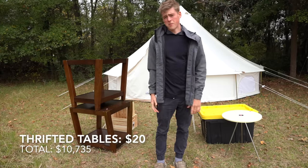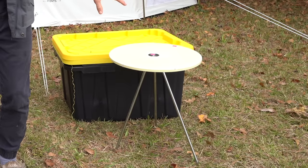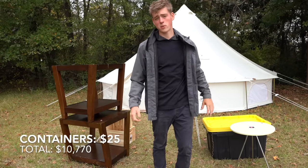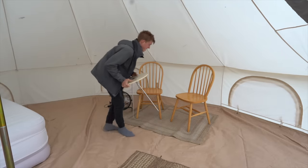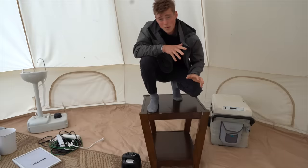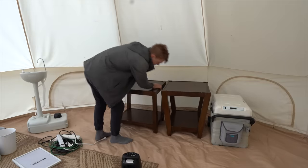Okay, so we just got back. We got a twin set of these pretty solid tables. We got a round small table and then some big plastic container boxes that we want to turn into the side tables for the bed. Okay, first we have the round table from Salvation Army. I'm thinking we're gonna add this in between the two chairs. Okay, now we have the twin set of these pretty sturdy wood tables.